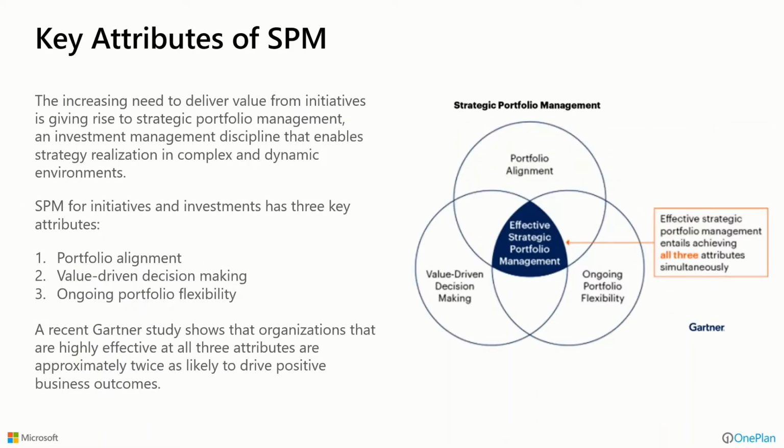Now, layering on strategic portfolio management has three main key attributes. One is portfolio alignment, so we want to make sure things align well with all those different dimensions. Based on the information we have, we also want to do value-driven decision-making. And then we also have to have ongoing portfolio flexibility, because as we see, things don't stay the same for very long in this current day and age.